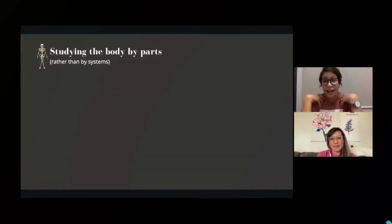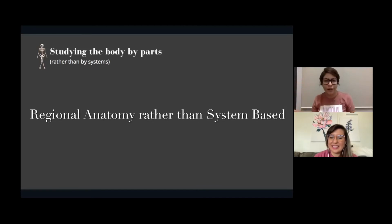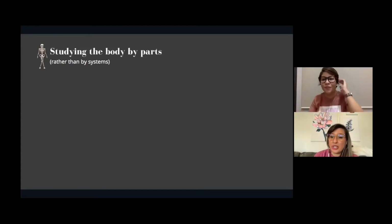Cool. My experience, and I know Mari's experience also, was studying the body by parts. So, for example, we say we're going to study the arm today, or in this block. And in the arm, you study everything from the outside anatomy to the blood supply, the innervation, the muscles, everything that is in that part. Yeah, this is called regional rather than systems.